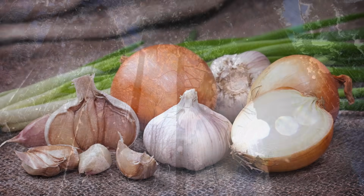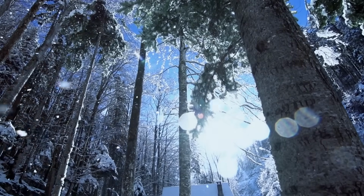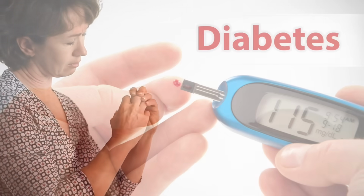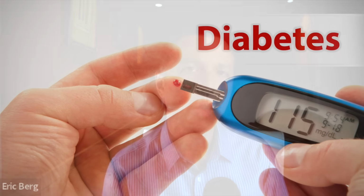Today, we're going to talk about the amazing immune benefits of garlic, especially during the winter. Now, garlic has been used for about 4,000 years, and it's been used for things like arthritis, diabetes, colds, malaria, TB, and the list goes on and on.